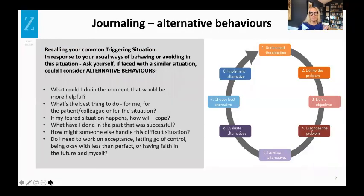So the important thing is to first understand the situation and define the problem like we did, and then just define, okay, what could I do differently? How might I think differently? What might I do differently? What do I need to support myself in that moment? Again, like you diagnose problems medically, it's important that you diagnose problematic thinking or problematic behaviors and develop alternatives, and then just take it for a test drive.